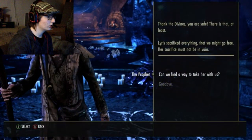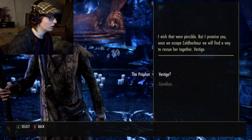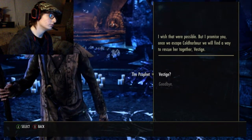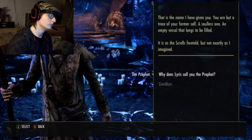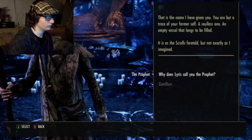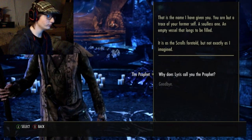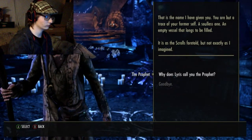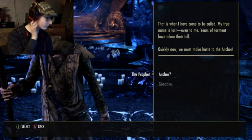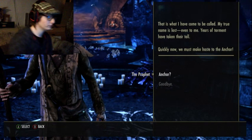The divines, you are safe. There is that, at least. She has sacrificed everything that we might go free. I wish that were possible, but I promise you, once we escape Cold Harbor, we will find a way to rescue her together, Vestige. That is the name I have given you. You are but a trace of your former self, a soulless one, an empty vessel that longs to be filled. It is as the scrolls foretold, but not exactly as I imagined. That is what I've come to be called. My true name is lost, even to me. Years of torment have taken their toll.